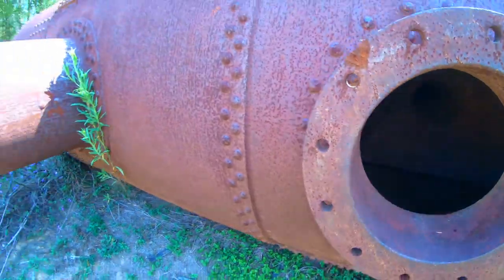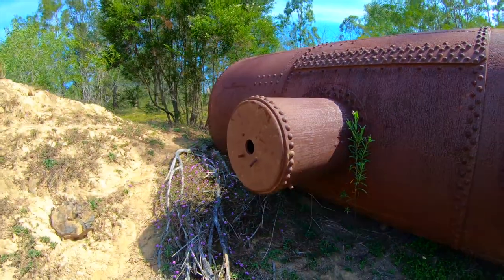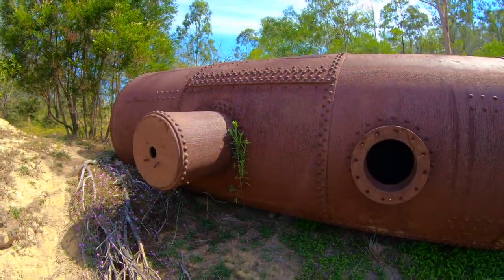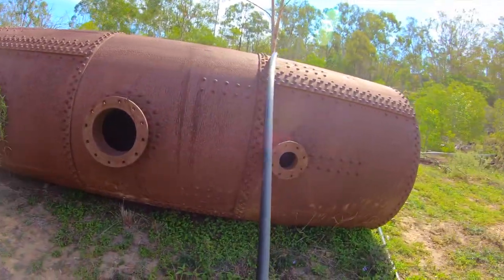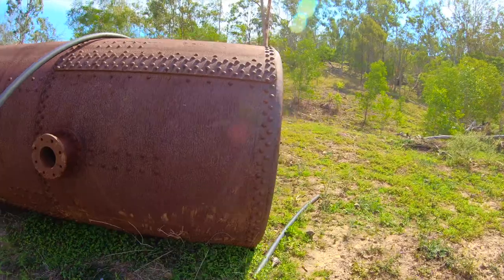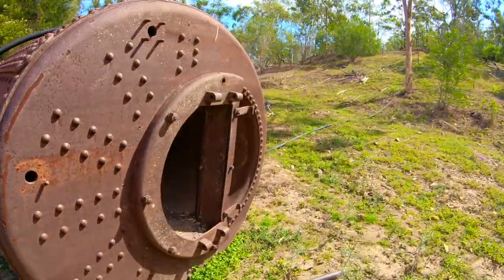Beautiful old boiler. All right, let's keep exploring, guys. I've still got two mines to show you. I do believe the next one's going to be a bit of a tight squeeze, so if you're claustrophobic, maybe just skip forward 2 minutes. I'll see you on the inside of that one.